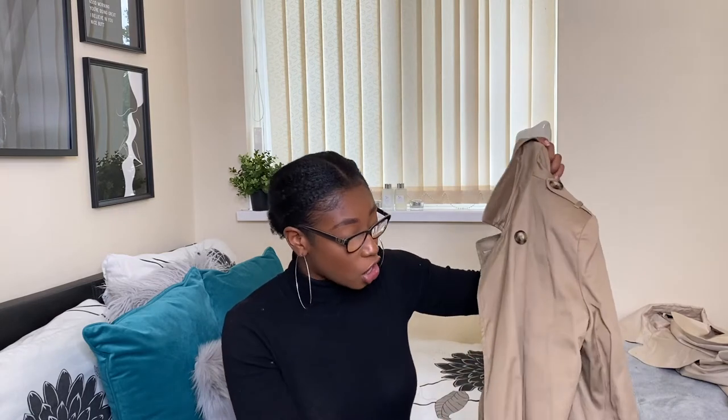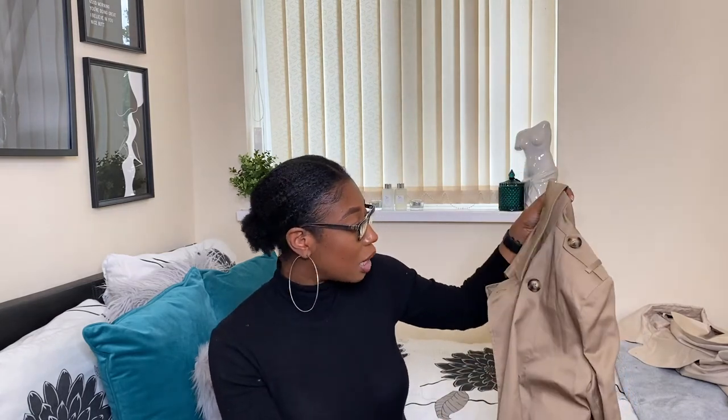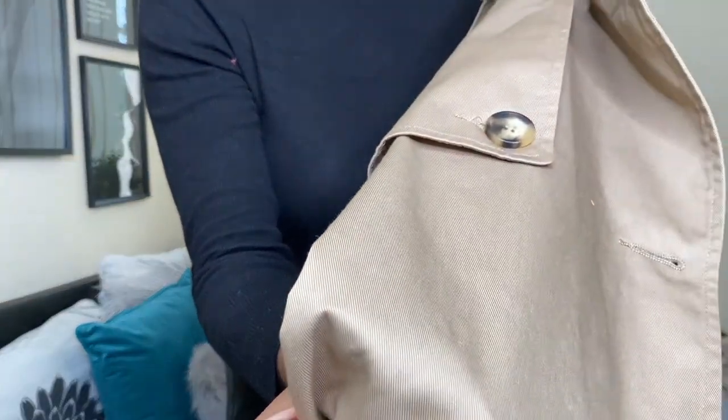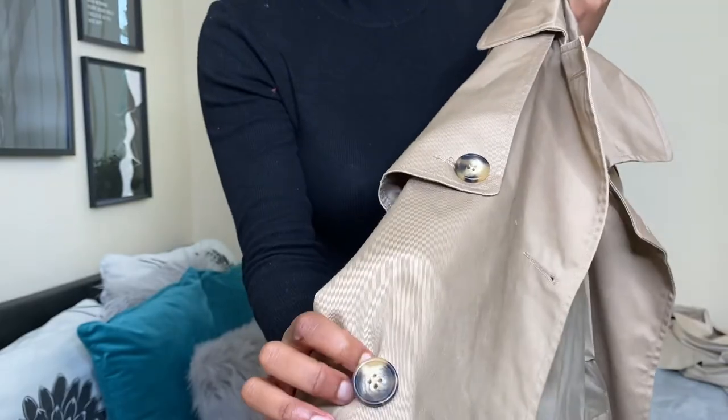Okay, so moving on to the third coat. As you can see guys, there are so many different shades of neutrals, browns. There's just a lot going on with all these coats. So the next one that I picked up was this darker, is it brown? I'm gonna say a light dark brown, I don't know. The button detail is quite similar to the first coat.